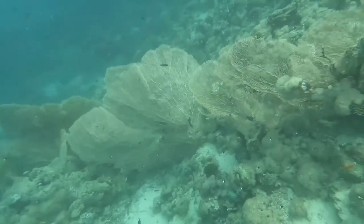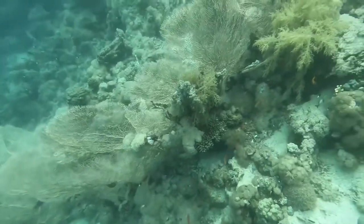Some more of those giant fan corals now. You can see how they'd be perfect hiding places for some smaller fish.